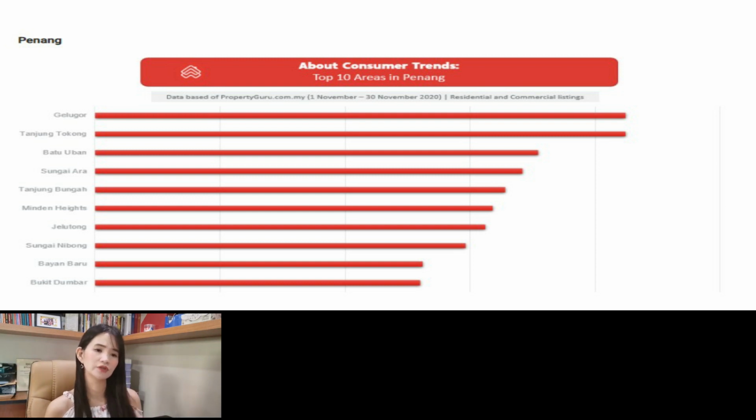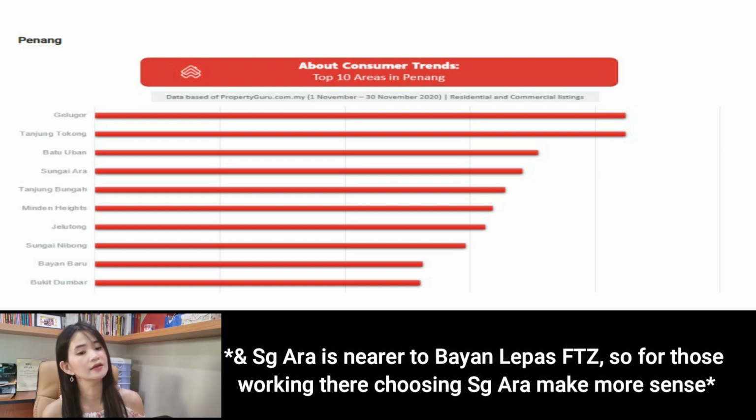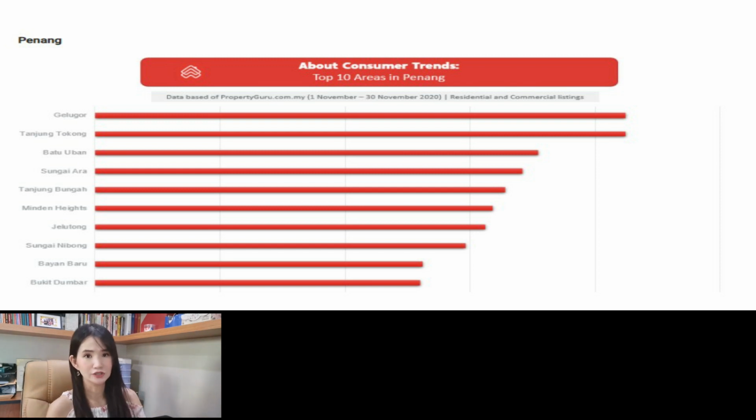I would think, personally and in my own opinion, the reason Sungai Ara is in 4th place ahead of Tanjung Bungah is probably that property in Sungai Ara is more affordable compared to Tanjung Bungah. For myself personally, I prefer the Tanjung Bungah area more than Sungai Ara, probably because of the landscaping there and the overall atmosphere. I just have my own personal bias when it comes to Tanjung Bungah.